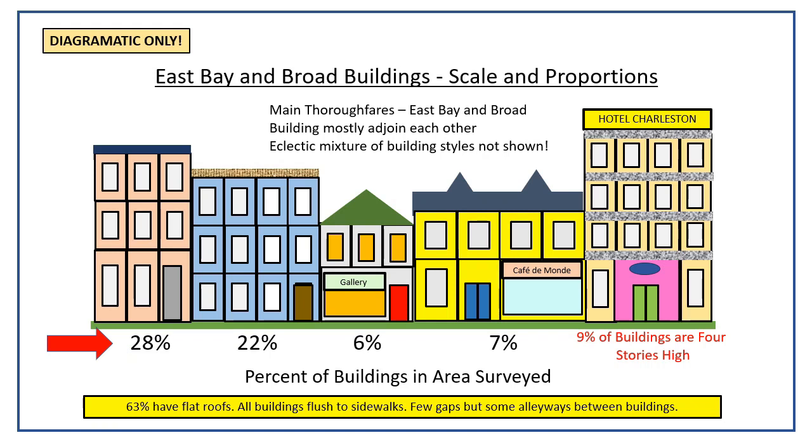Here we have restaurants, coffee shops, two hotels, galleries and buildings with apartments on the upper floors. However, less than 10% of the buildings are 4-story high, mostly hotels with a 5th story not visible from the street. The buildings are close together along the main street of varying heights and with gaps for the side streets and the alleys. Concord Street, which will run across Union Pier, could have these characteristics.